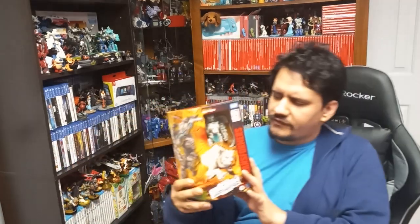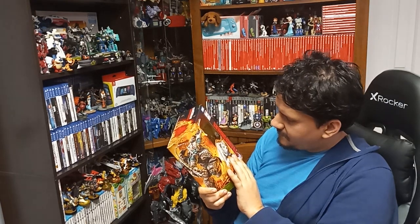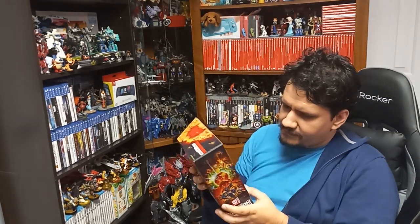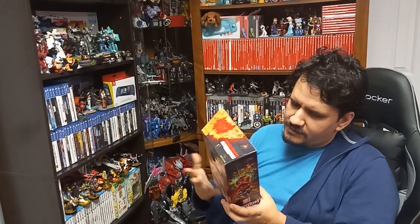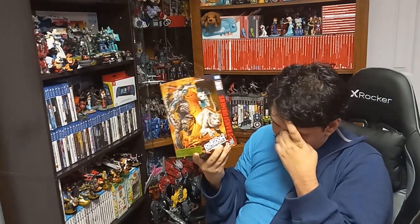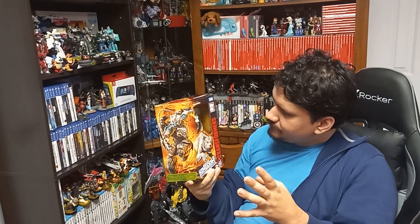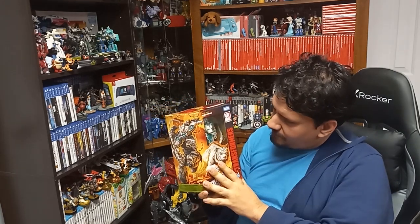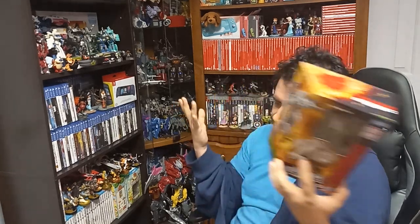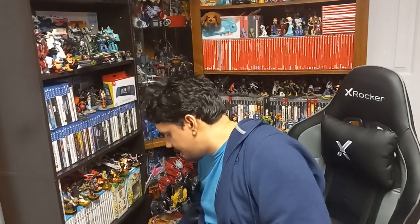Next, we go to Tigertron, whose both modes look amazing. The only gripe with him is his signature weapon doesn't store the correct way that his original toy did. So we have to mark off a point. But he's still like a masterpiece Tigertron, so you can't really argue with that one.